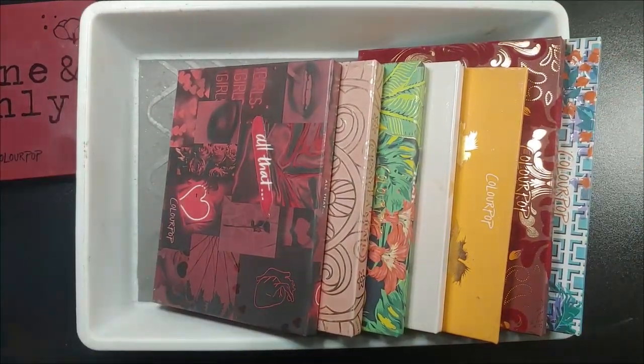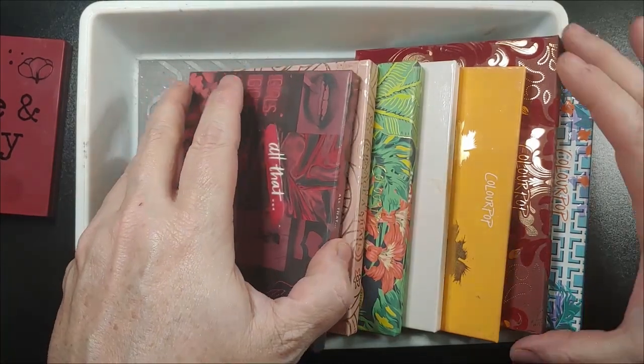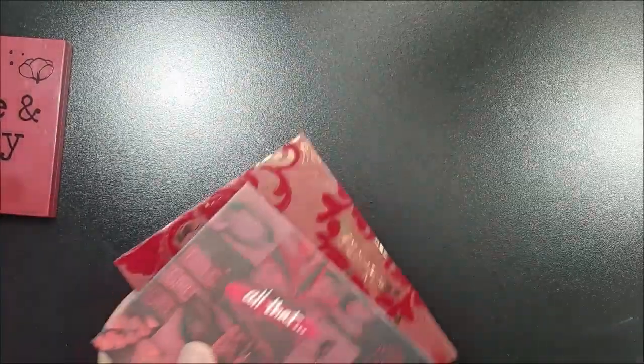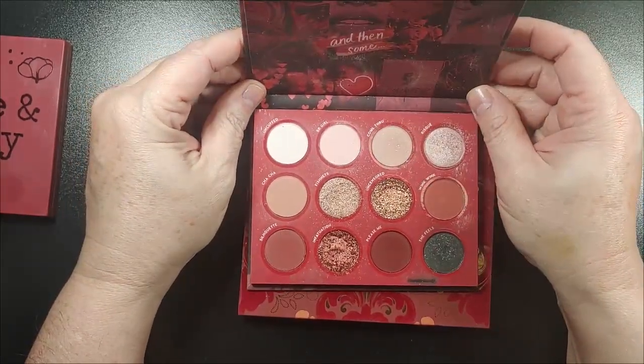And then my next bin has ColourPop also, but it's like the 12 pans. And I can't decide between these two. Let me get them both out. So this is the All That palette. And again, it has some yummy wine shades.